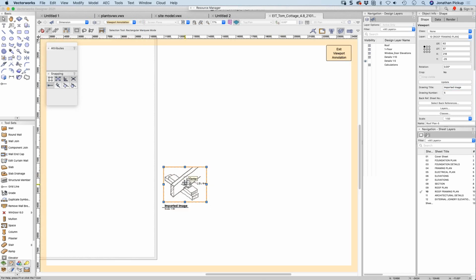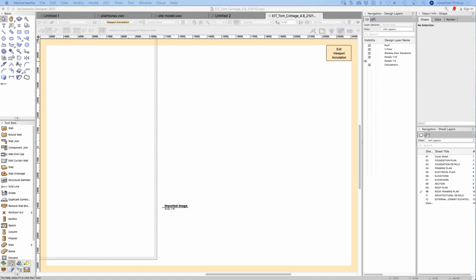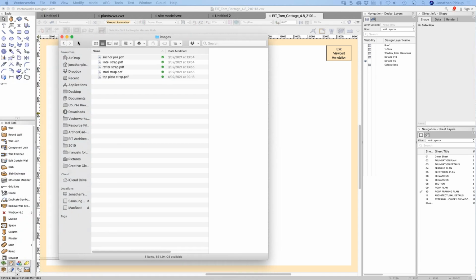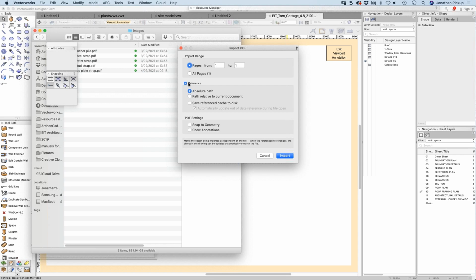In this particular project, one of the things that came up was the contractor also needed to know all of these little connection details. I just got out a felt tip pen and I drew them, scanned them, and dropped them in as an image. So that's a viewport with a scanned image in it. And when you look at the layers that are on for this viewport, they're all turned off. So what I did was I just dragged a viewport over here, changed the name of it. I have no idea what this is, I'll just call it imported image.